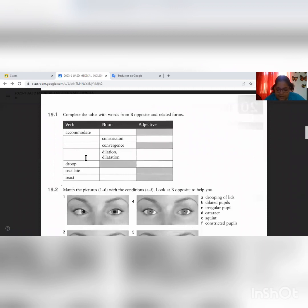Verb: dilate, noun: dilatation, adjective: dilated. Verb: droop, noun: droop, adjective: droopy. Verb: oscillate, noun: oscillation, adjective: oscillating. Verb: react, noun: reaction, and adjective is reactive.